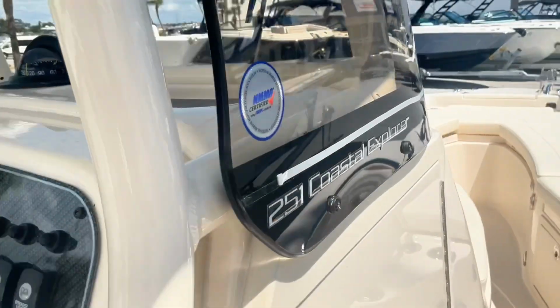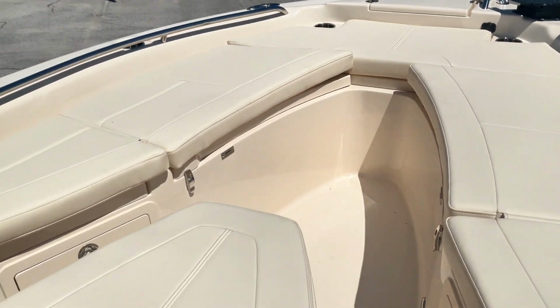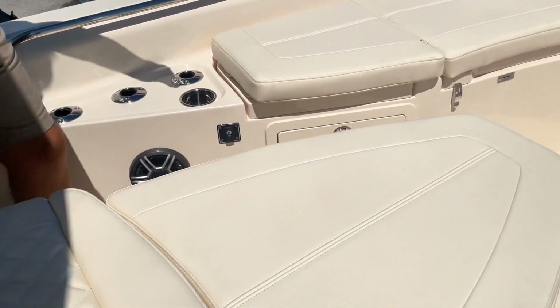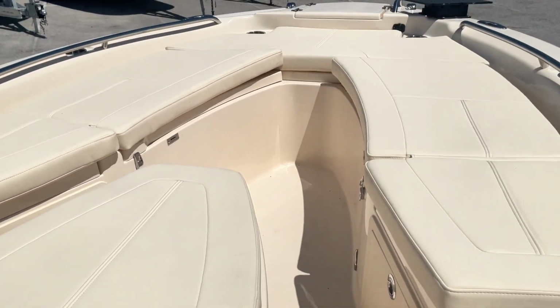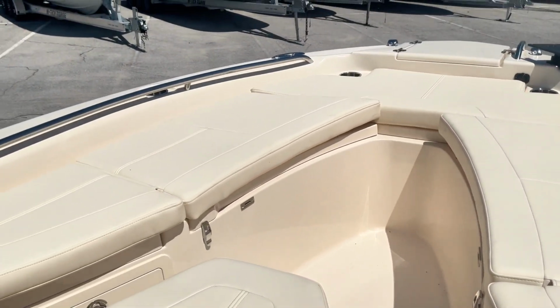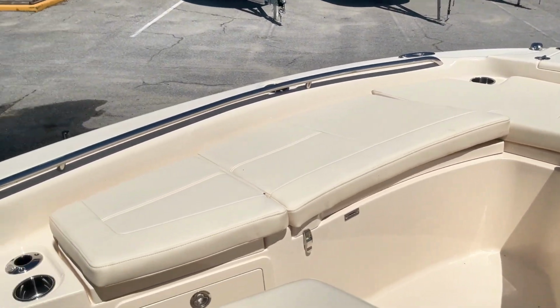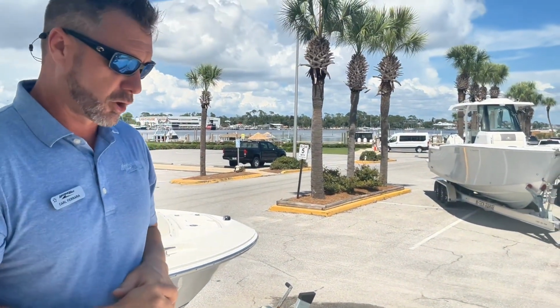Moving forward in this Coastal Explorer, you'll get to see the large bow areas, the lounge forward of the helm, adjustable backrest that come up with the push of a button, storage both port and starboard. It is outfitted already for the trolling motor out forward, rod storage on both sides, 3 both port and starboard.